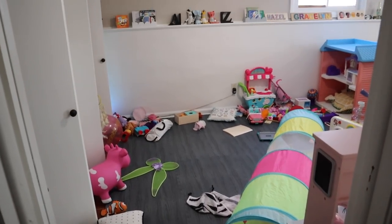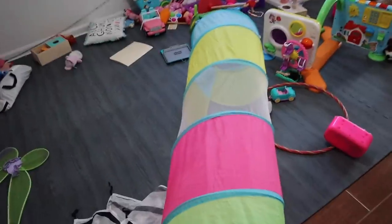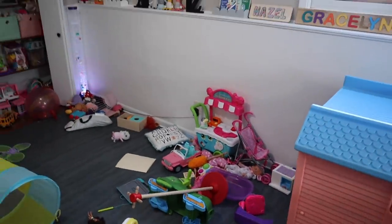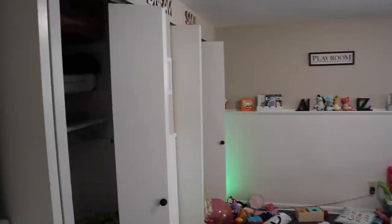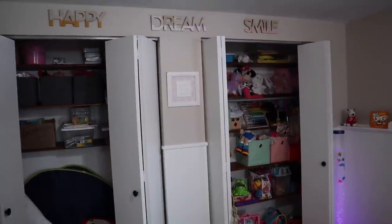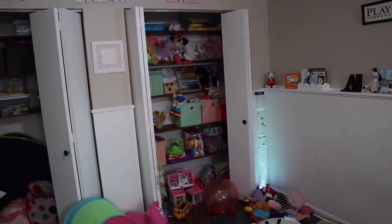So obviously this is real life. This is just what has happened with them playing in here. I have a 4-year-old and a 1-year-old, so you know, they like to make big messes. But this is what our playroom looks like. We have so much storage down here, which is absolutely amazing. I really have struggled organizing these closets and figuring out exactly what I want to do. So I got some new organization for the closets as well.